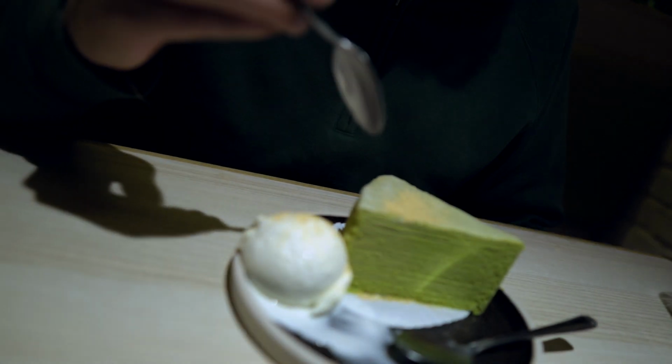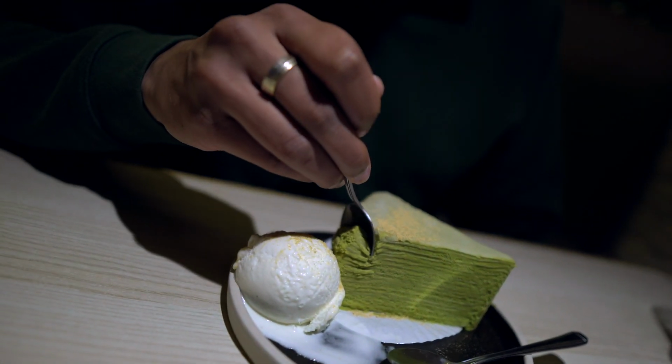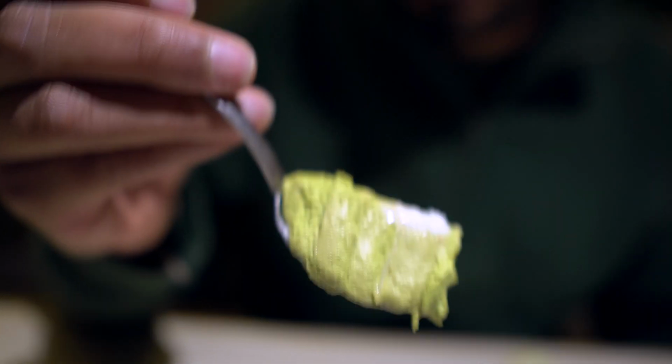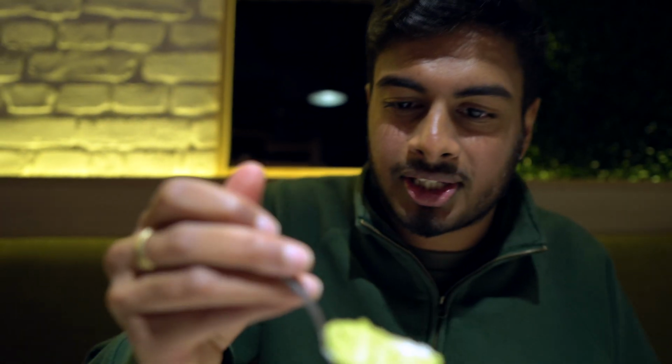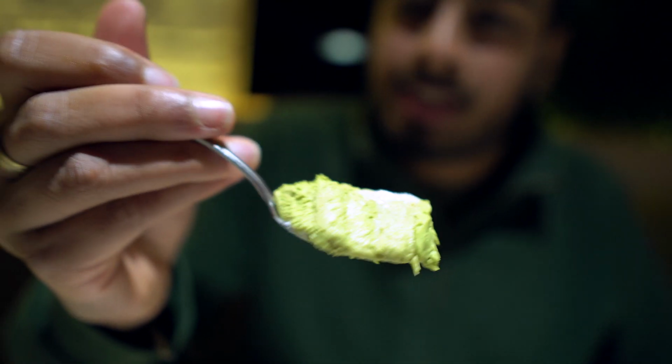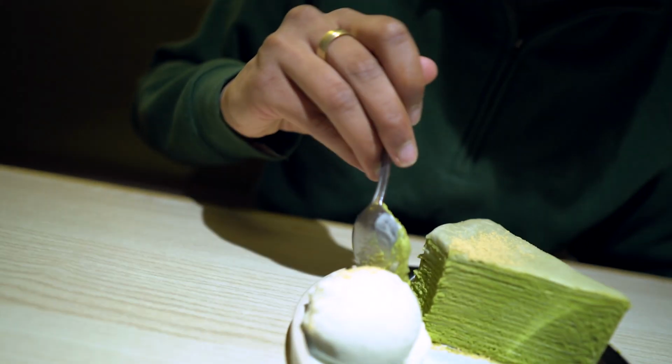Here we have our matcha crepe cake, which is layered crepes, green tea flavored, one of my favorites, with a side of ice cream. Let's check out how this is. You can tell that it's layered thin pieces of crepe, just put on top of each other. Green tea, you can see the icing. If anything, the icing is more prominent than the actual crepe. Let's get a little bit of that ice cream in there as well.